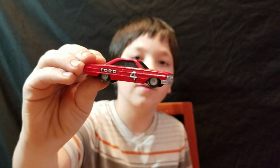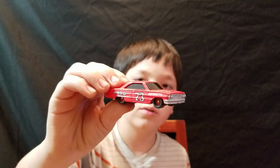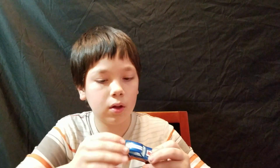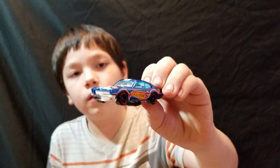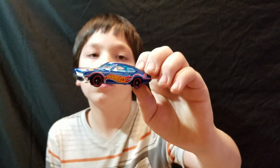A red one. Ooh, another 64 Ford. That's an awesome casting. I like that car. That's a nice one. Ooh, I like the red wheels. Ooh, another one. Cool. 73. Alright. Ooh, I like this one. Oh, the Maverick. That was a Super that year. This one's the regular, the Super, yeah. It looks cool, doesn't it? And the Hot Wheels emblem is on it. Nice Maverick.